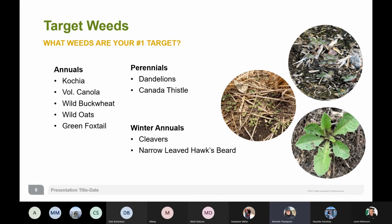So target weeds, there's lots of different weeds out there, and I've only included a couple of them. If there is a specific weed that's not on here or you're having trouble controlling, please reach out to us and we'll set you up with some tips that hopefully will get you control of that or get you on the right path for a plan to control it over a couple years.